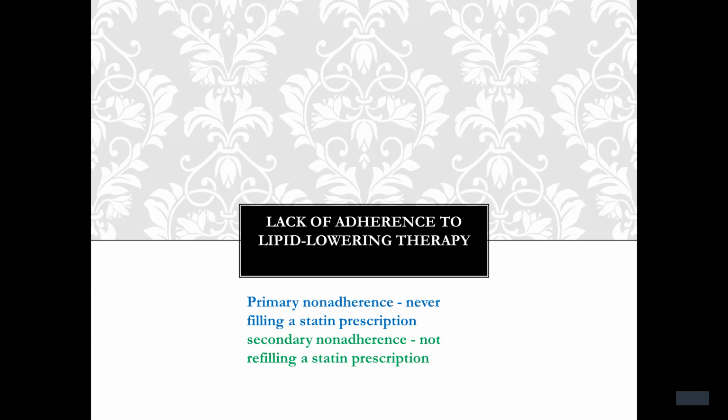So we talk and advise, but at the end of the day, a lot of them are very afraid to get started on the statin, regardless of what you tell them about the risks and benefits of this medication. No matter how much I stress the safety profile of statin, there's still this issue of primary non-adherence, meaning patients never fill the statin prescription, and you could have an issue with secondary non-adherence, not refilling the statin prescription.